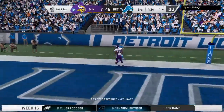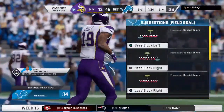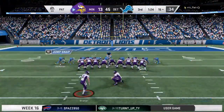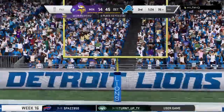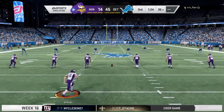2nd down and goal. Rosen, he's got his man. It's taken in for a Viking touchdown. A 1-yard touchdown reception. And the Vikings are able to get a score back. Extra point right down the middle. So they do get 1 score back, but still a long way to go here in the 3rd quarter.